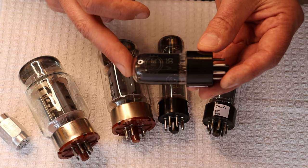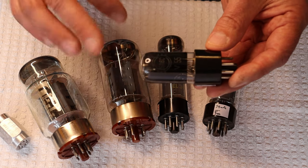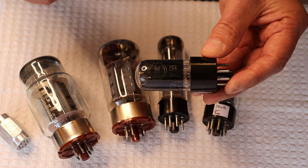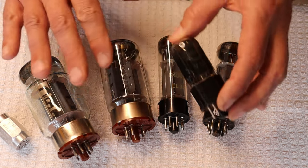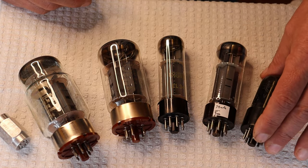And the vintage 6V6s, I would say, are endangered. There are a lot of them out there, but a lot of them don't test good. And there's a lot of variety, too. Just like tubes like the 6SN7, there are so many versions that it's hard to match up. Huge amount of variety. And most amps need at least a pair of them. So that's going to be a problem moving forward.